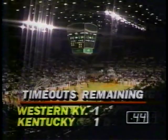Kentucky, the top-ranked team in the Southeast region, trying to survive the upset bid of Western Kentucky. Both clubs with one timeout left and only 44 seconds to use them. That's Big Red, the mascot of Western Kentucky.